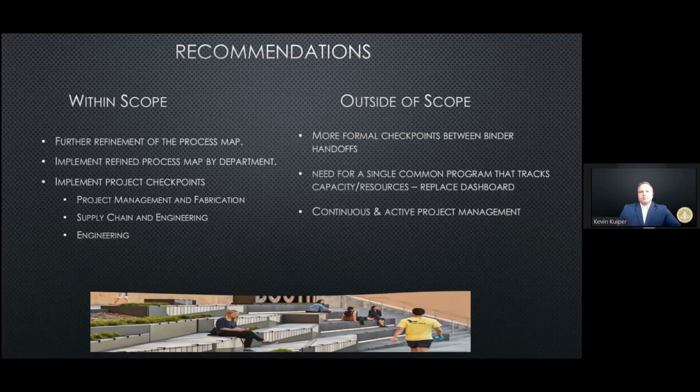Some recommendations that we have out of scope of this project include more formal checkpoints between binder handoffs, a need for a single common program that tracks capacity and resources that will replace the dashboard, and continuous and active project management.